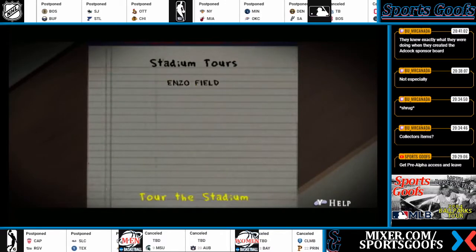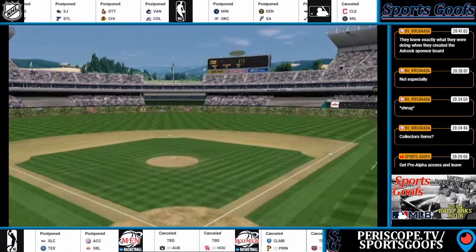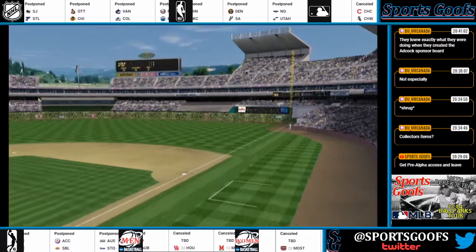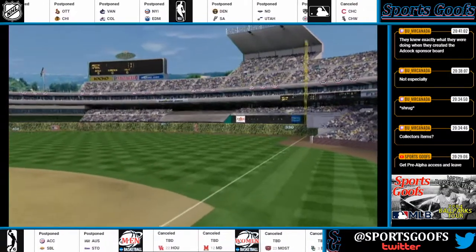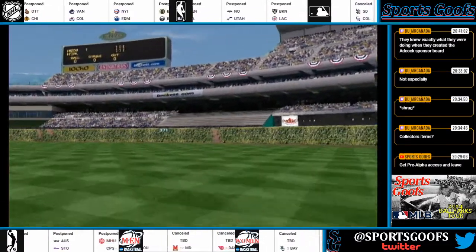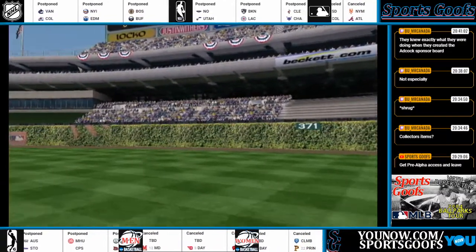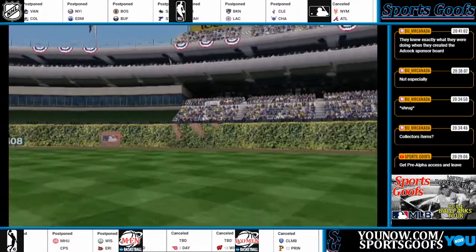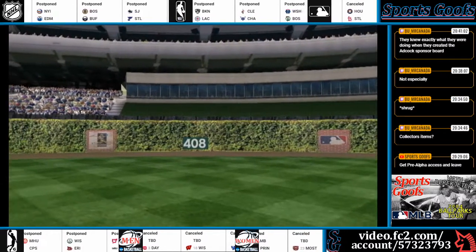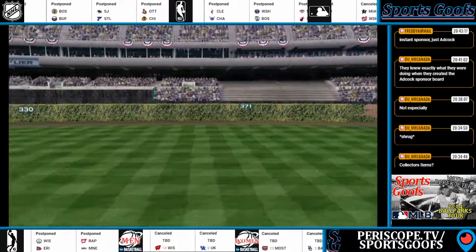Enzo Field. Okay. Let's see what this is. Enzo Field is a park designed for an expansion team. That kind of looks like the Oakland Coliseum a little bit. The design has a neoclassic style and bears some resemblance to Wrigley Field. Some of it kind of feels like Target Field. Yeah, a bit. Even the overhang. Look, your precious overhang. Unlike Wrigley, of course, they made it surround it completely. I don't like that overhang. Yeah, I do not like that. If there's going to be an overhang, it has to be with the columns. Otherwise, it just looks weird.